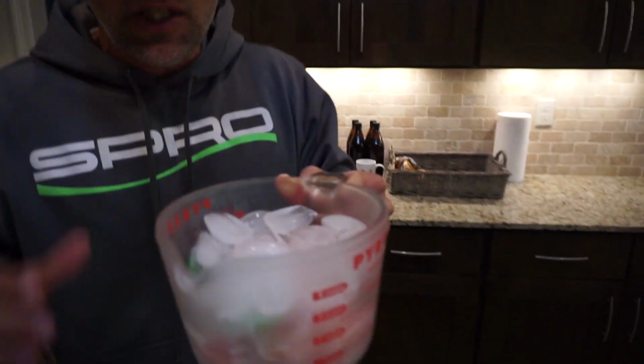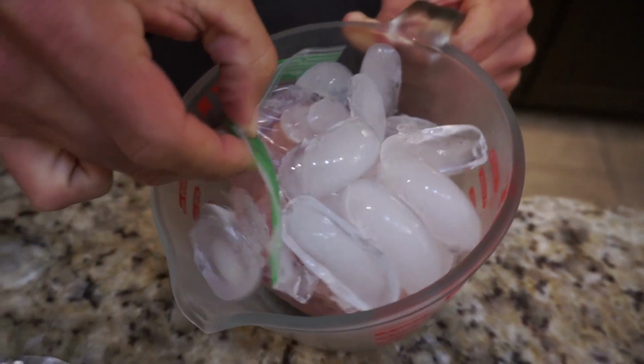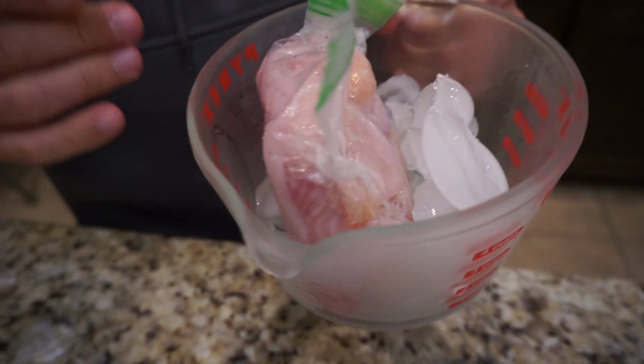All right, I packed my fish in ice, like I always do. Of course, in a Ziploc bag, but packed in ice keeps them so much fresher, so much tastier than if you just store them in the fridge.